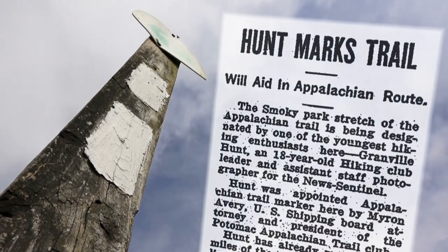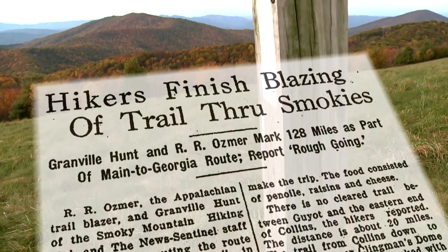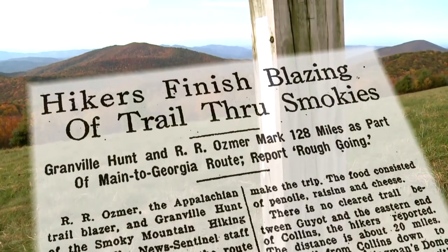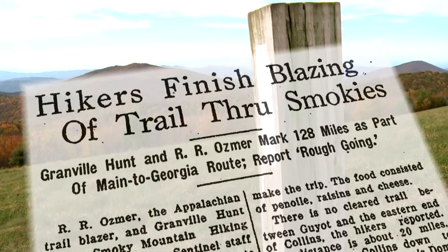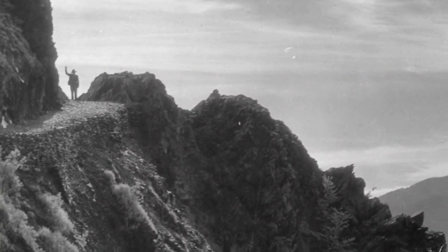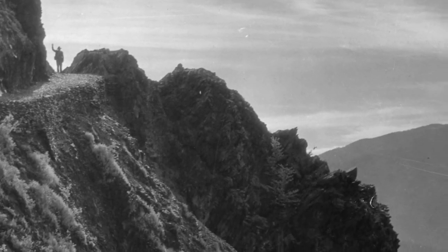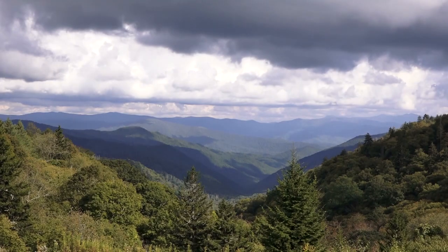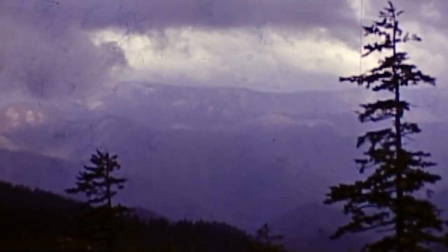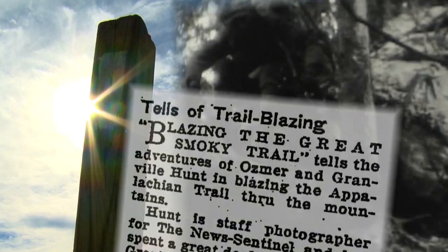Eighteen-year-old Granville Hunt and fellow hiker Roy Osmer blazed 128 miles of the brand new Appalachian Trail through the Great Smoky Mountains. It's Hunt and Osmer that go through step by step in the Smokies to find the actual way to do it. The highest point on the entire Appalachian Trail is in the Smokies. It crosses over Clingmans Dome. I mean, you really had to work to get to those places. There were no trails. It was this adventure, and they were opening up this whole area.